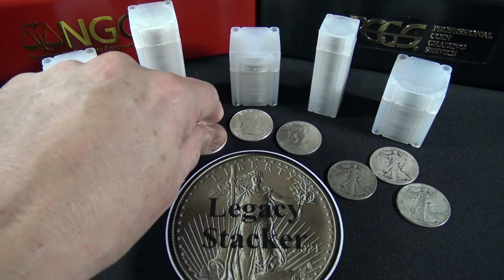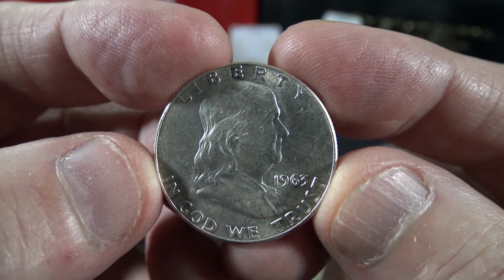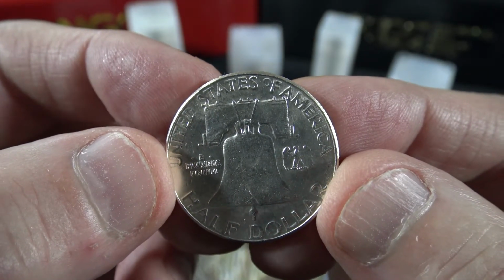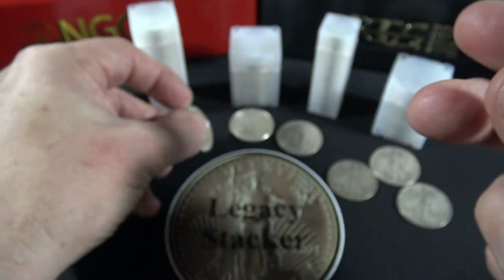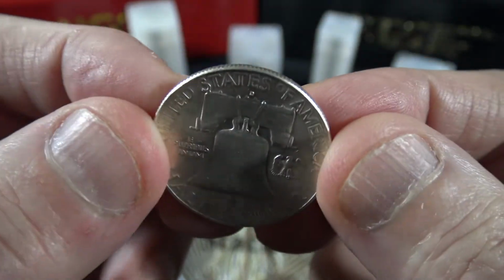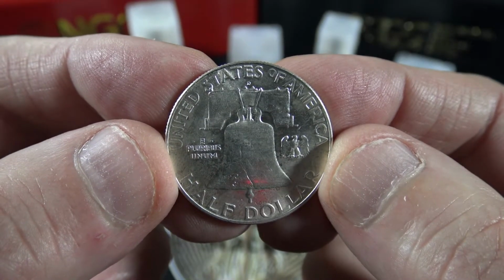Let's continue with the Franklin silver half dollars in this tube. This is a 1963, and on the reverse, you can see it's from the Philadelphia Mint, since there is no mint mark there above the bell, just below the ES in states. The second is a 1962, and if we look at the reverse, it's from the Denver Mint. You can see the D mint mark up there above the bell, again under the E in states.